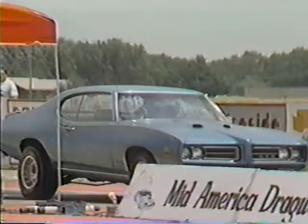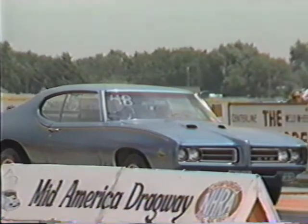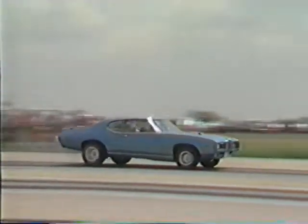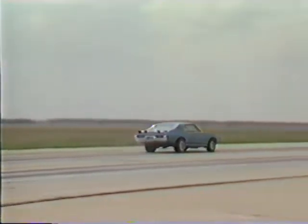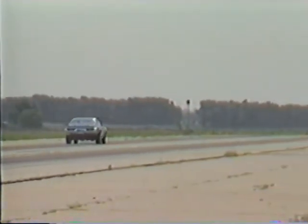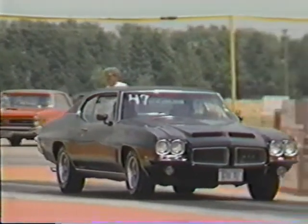Side 1360, 101 miles an hour. Patterson side 1579, 89 miles an hour. Side got there first at 1288, 106. The other side at 1741 at 70 miles an hour.